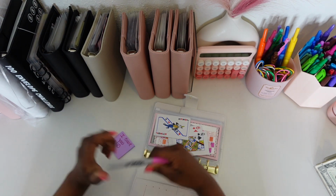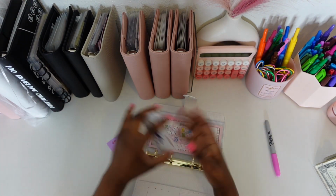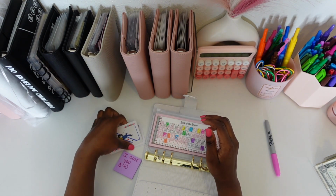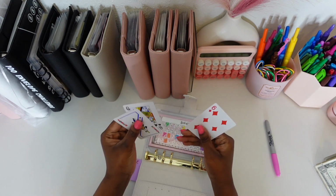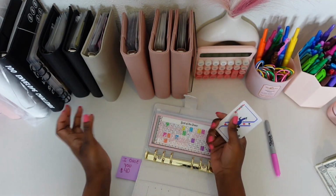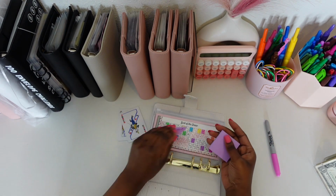Woo, that's a lot, y'all. I should have stopped, huh? If I pay that now, that's all our money. Because look, the queen is $20, so it's 50, 20, so that's 70, and that's $76. That's gonna leave us with $4. What are we gonna do with that? Nothing. So I owe you $40.